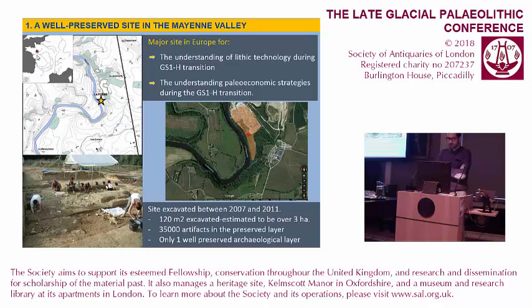So the site is located in Mayenne, which is a region between the Paris Basin and Brittany. More specifically, the site is located in a big alluvial plain in the largest meander of the river. It was discovered by an avocational archaeologist between the river and a large quarry. And so we only excavated 120 square meters, which is pretty small, but the site is pretty big, but probably destroyed or at least covered by the quarry.